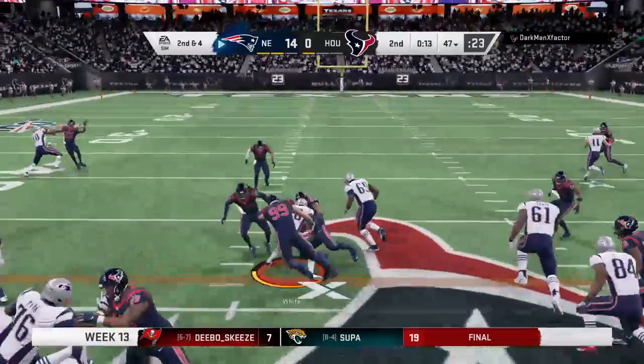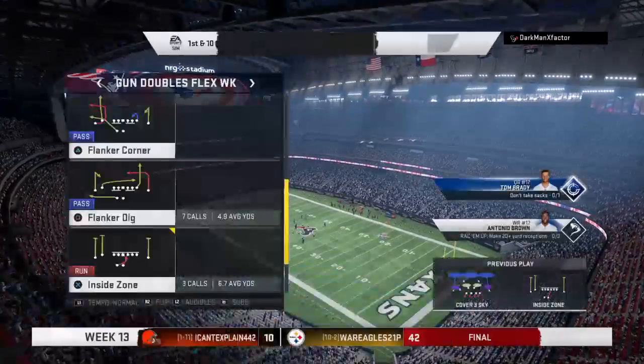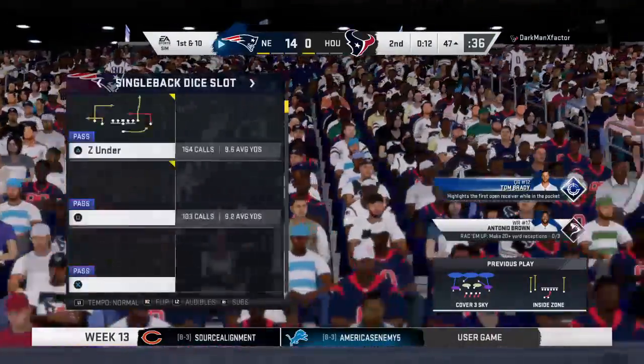Brady gives this to White, and he'll get it down to the 47 here. Now the Patriots will use the second of their timeouts as they'll stop the clock with 12 seconds to go in this first half.